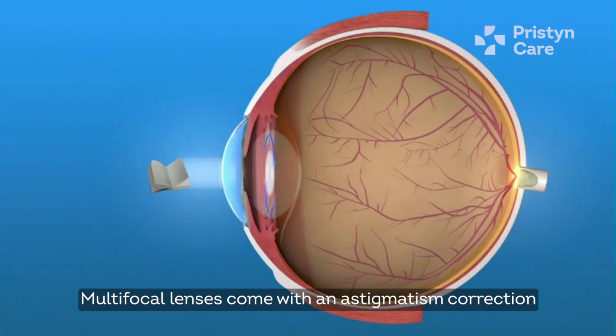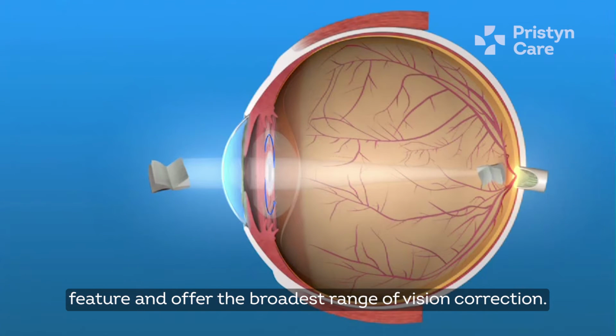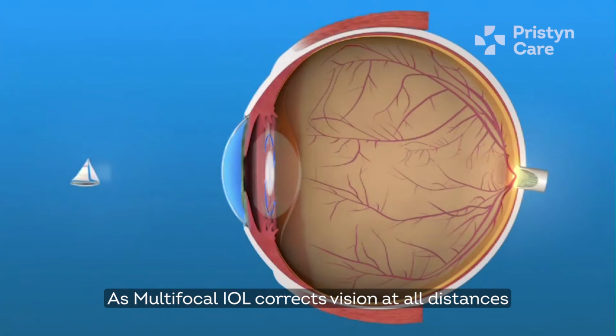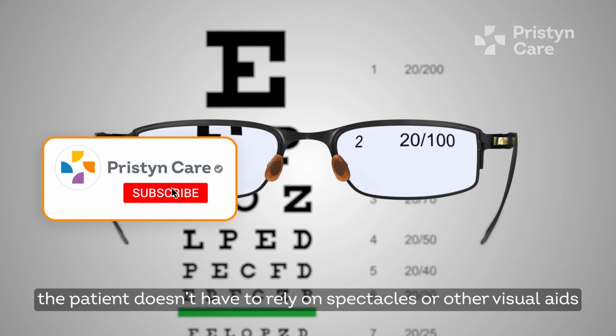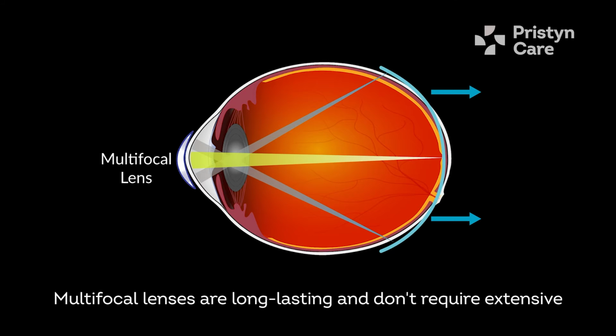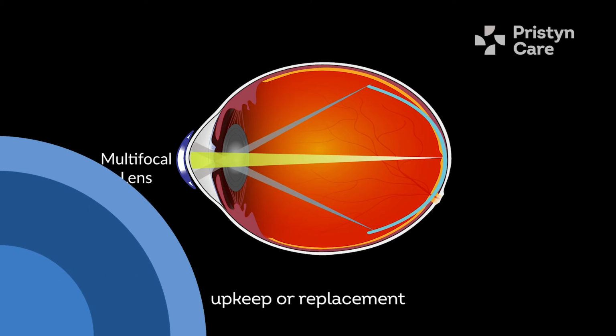Multifocal lenses come with an astigmatism correction feature and offer the broadest range of vision correction. As multifocal IOL corrects vision at all distances, the patient doesn't have to rely on spectacles or other visual aids. Multifocal lenses are long-lasting and don't require extensive upkeep or replacement.